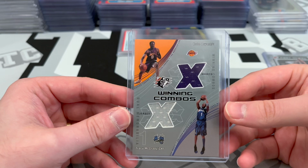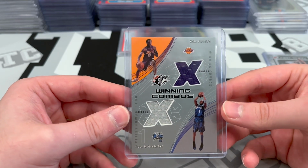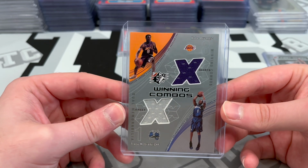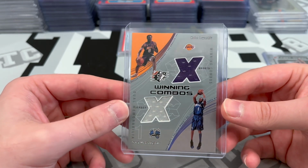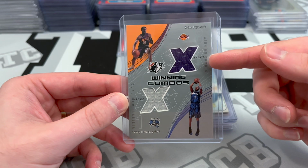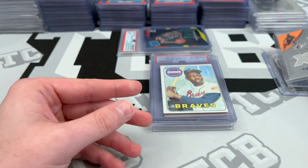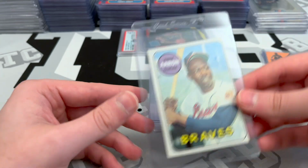Winning Combos. You got Tracy McGrady and Kobe Bryant dual jersey. These are both game-used jersey pieces. Well, Kobe is shorts and McGrady is part of his jersey, but still pretty cool there to have those two on the same card.